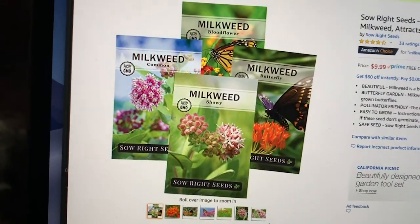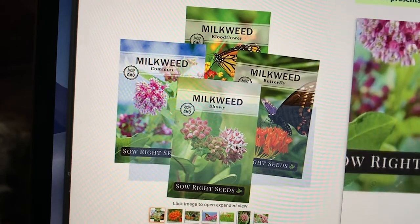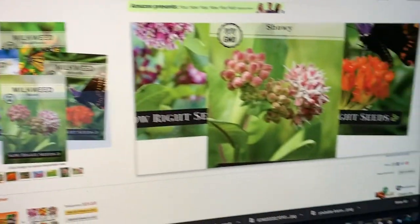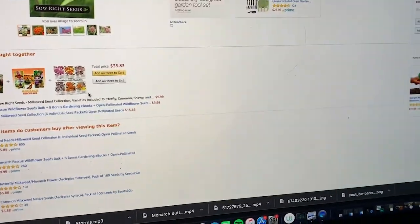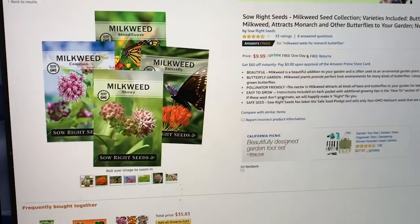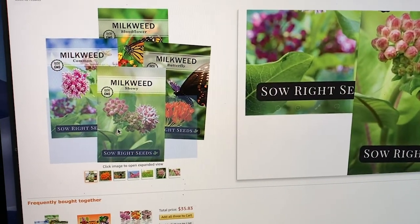All right, so we've got Bloodflower, Butterfly, Common, and Showy. Huh. This might actually be a really good pack for me, and it's only... where is that price? Oh. It's only $9.99 for four packets. I think that's pretty good. They usually give you like 100 per pack.